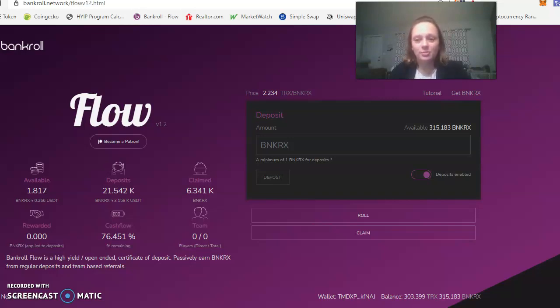So here we are. This is Bankroll Flow, which is a 1% daily return. Now, I did just roll this account, and I was able to roll using my frozen Tron energy. I had 3,000 Tron frozen, and I rolled $216, and that transaction was able to go through. And then let's just take a look here. So that puts my balance up here.